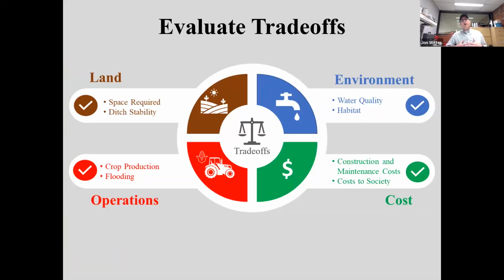And as engineers, one of the things we also do is we want to look at the trade-offs. So how much land is being taken out of production? Have we made the ditch more stable if it was unstable? How does this impact our operations, our crop production, the frequency of flooding, environmental benefits? What is the value of improved water quality, improved habitat? In some agricultural landscapes, these ditches can be some of the best habitat in that entire landscape. Cost in construction, maintenance cost. So we're trying to weigh all of those and give conservationists and engineers tools to weigh those trade-offs.